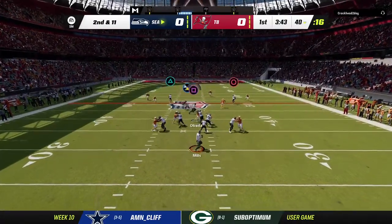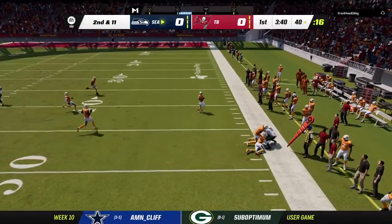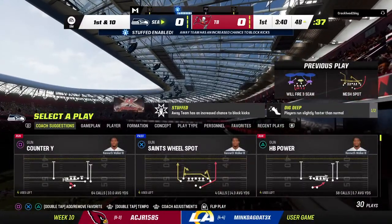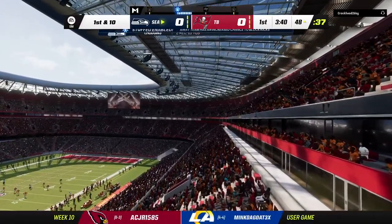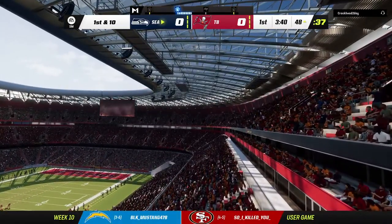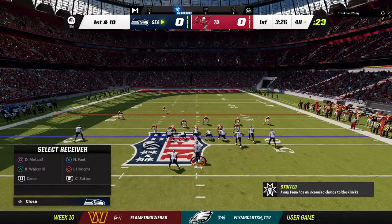On 2nd and 11 now. Mills. And that one complete to Hodgins. And he'll take this to the other side of midfield before going out of bounds. Second catch for him today, and it'll wind up a first down. Doesn't matter whether it's zone coverage or man coverage, the drag route can be effective when it's run well.